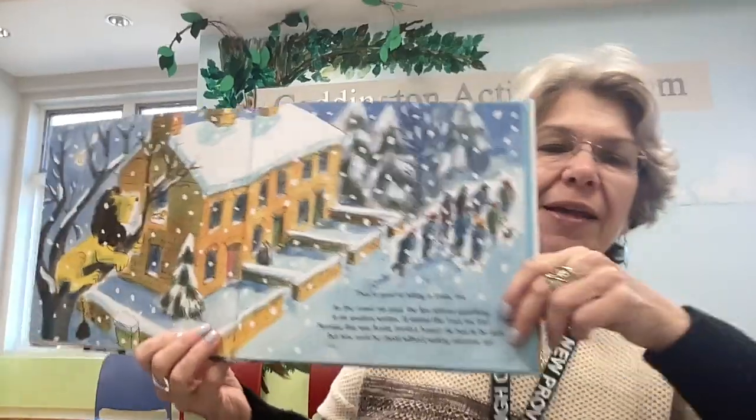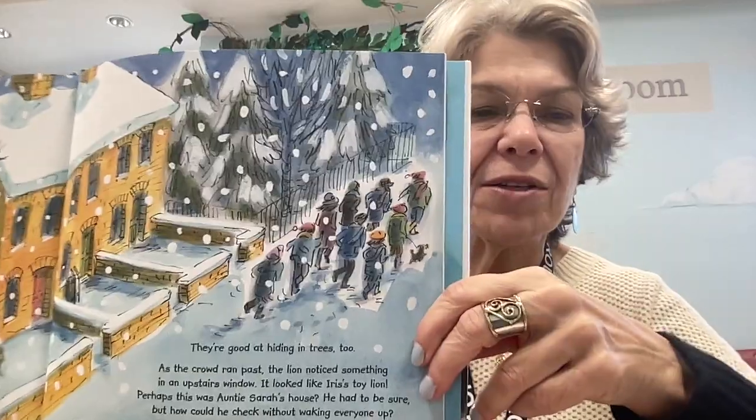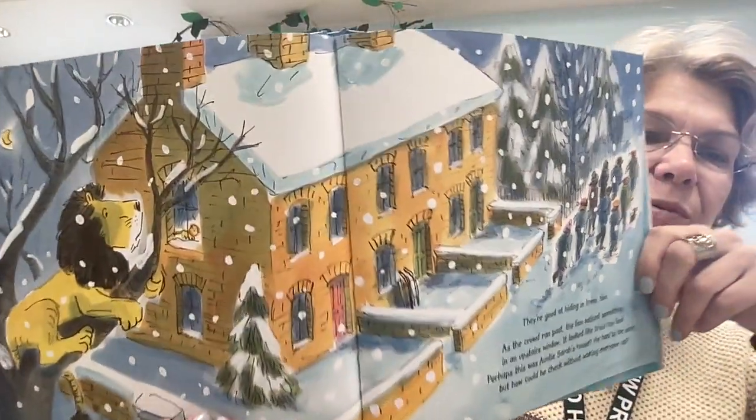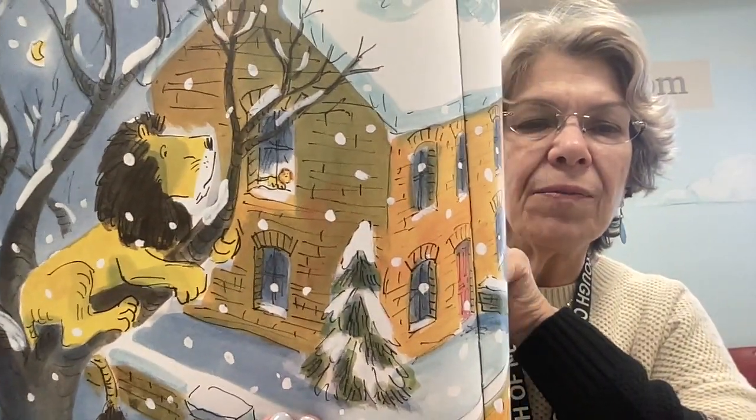As the crowd ran past, the lion noticed something in an upstairs window. It looked like Iris's toy lion. Perhaps this was Auntie Sarah's house? He had to be sure, but how could he check without waking everyone up? And here, after he had climbed the tree, the people are all running down the street past him. But when he was up in the tree, he saw the toy lion in the window. That made him think that might be Auntie Sarah's house.